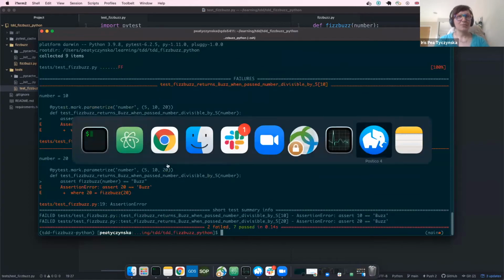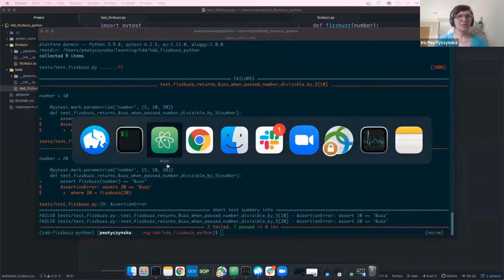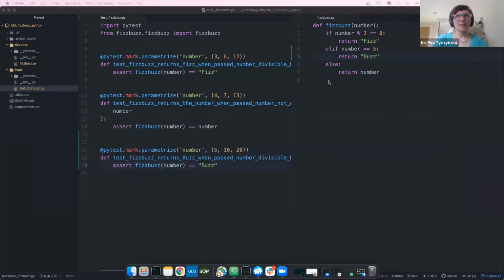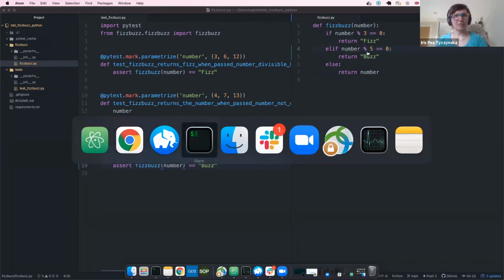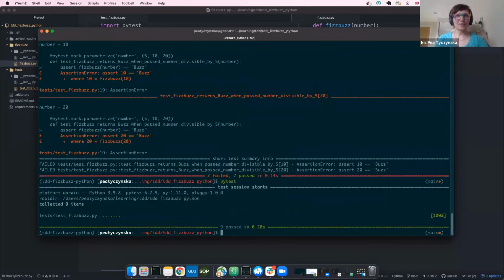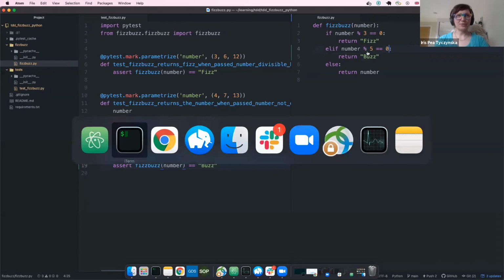It fails. That's actually what we expected. And how do we fix it? We fix it by doing what we did here with modulo, right? So we did the same for 5. Should we see if it passes now? Yes, everything passes. So might be time for another commit.